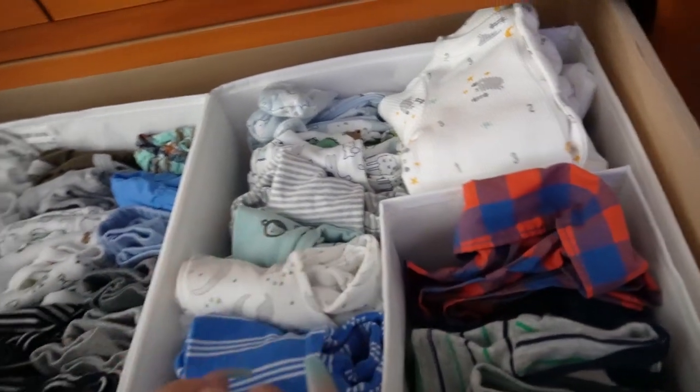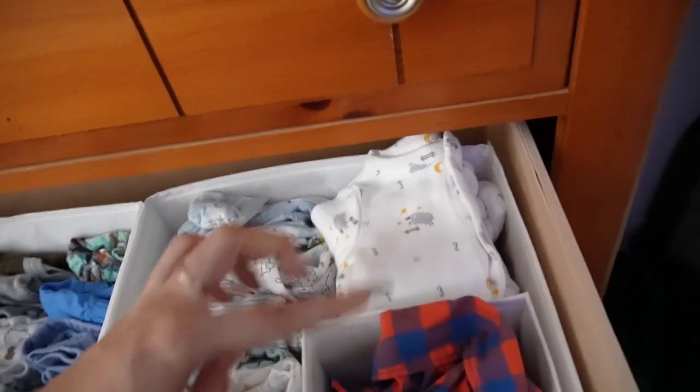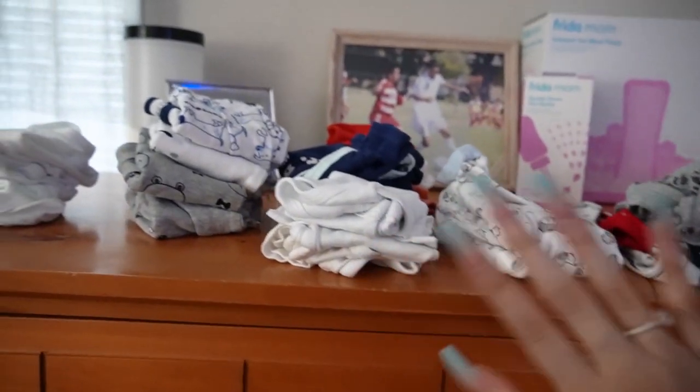And then on this side, I have all of my long sleeve onesies that have pants. And I have some PJs. And then right here, I have some shirts. So right here, it's all of my 0 to 3 clothes.